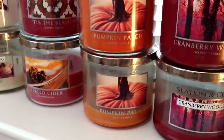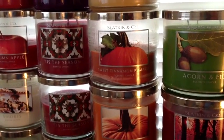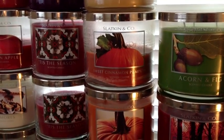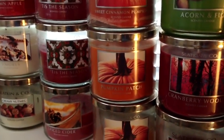But we get into pumpkin, and it seems that most people prefer the sweet cinnamon pumpkin. That's the one that they have. I think they did body care, they did candles, they did the room spray, of course, they did just every form in Sweet Cinnamon Pumpkin, and Pumpkin Patch was sort of overlooked. But it's by far, in my opinion, the better one.